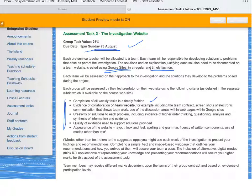I want to see evidence of your collaboration somewhere on your website. So each team is going to be asked to develop a team contract. You would upload that contract or make that contract one of the pages in your website. I also wouldn't mind seeing screenshots of the communication that shows how you've worked as a team.